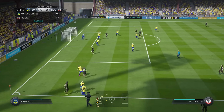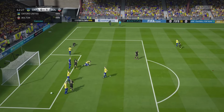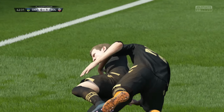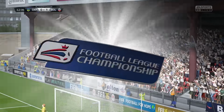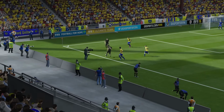Bolton are working the ball forward. Play that into the box. And no, our keeper isn't on top form at all. In fact, he just speared my defender. That was an absolute wrestling move from my goalkeeper. He clatters into my defender. I'm not too sure who the defender was, but Fennick just absolutely speared him.